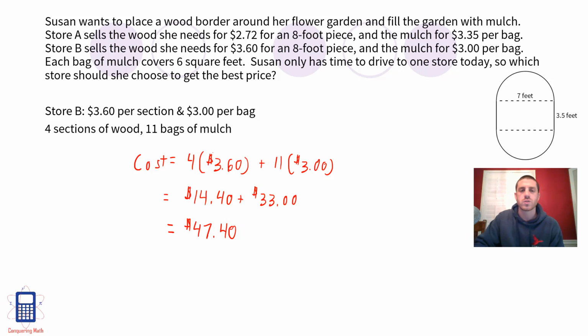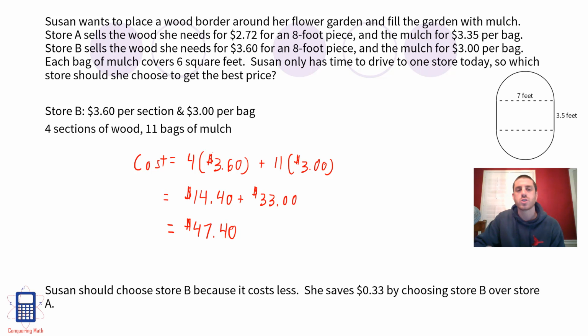The cost at store A was $47.73. So we could say that Susan should choose store B because it costs less. She saves 33 cents by choosing store B over store A. In real life, honestly, those prices are so close, she's probably just going to go to whichever store is closer, but technically she gets the better price at store B.